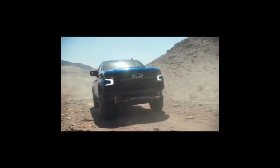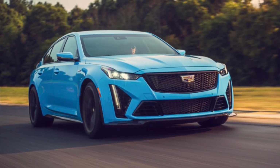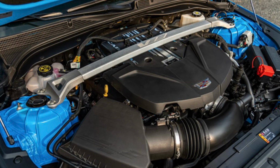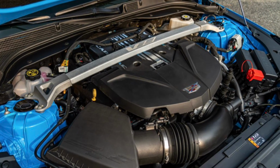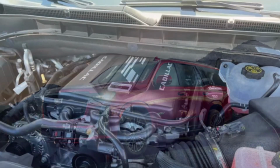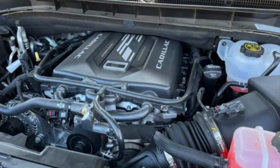And now for the most exciting part that you have been waiting for, the powertrain. GM does have some monster engines, like the CT5-V Blackwing, a 6.2-liter supercharged V8 good for 668 horsepower and 659 foot-pounds of torque, or the recent release of the Escalade V, which is good for 682 horsepower. But both of these will not be enough.